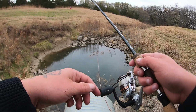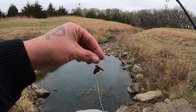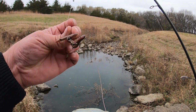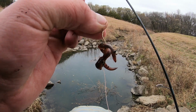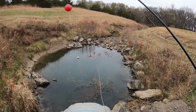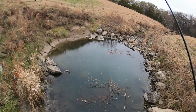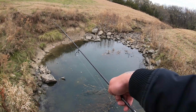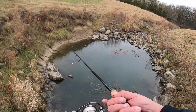Stay tuned. Okay, rod's rigged. Guess I'll show you. A worm. I put a full worm on. I believe these are like rotating hooks. You can see it's got that funny bend in it. Tiny little split shot, tiny little bobber. And we're gonna see if we can catch tiny little spillway fish. See what happens. Try not to get this snagged immediately.